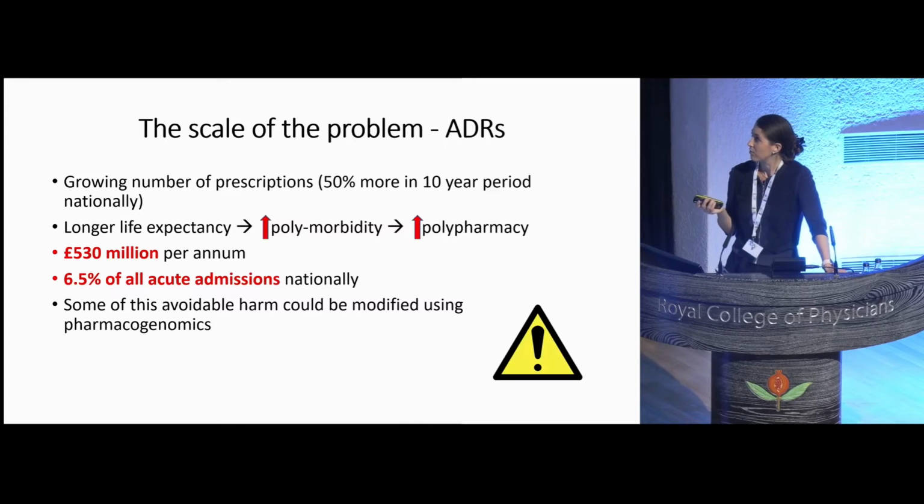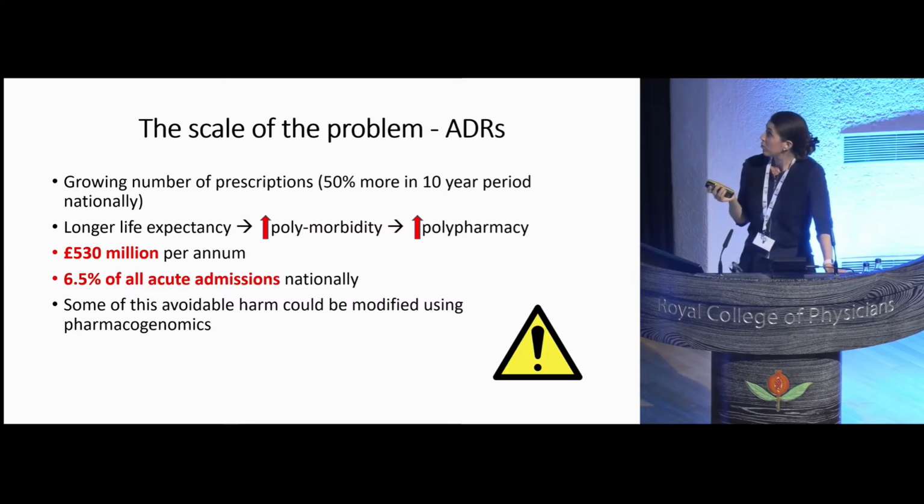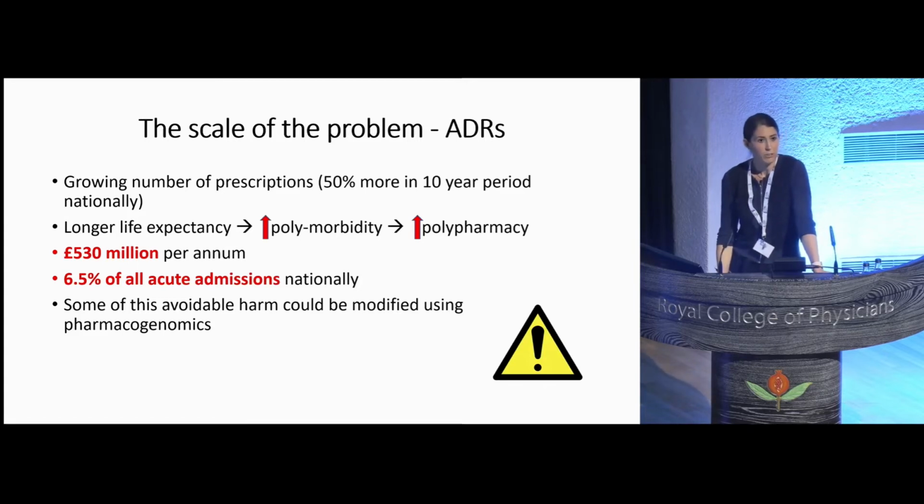And the fiscal cost associated with that is at least £530 million per annum. We now suspect that that's probably quite a conservative estimate, and it may well be very much in excess of that. So there's a growing number of prescriptions within the national healthcare system. At the last audit check in 2015, when you compare it to 2005, so just a 10-year gap, there was a 50% increase in prescription medications nationally.